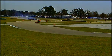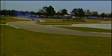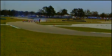All right, 29 drivers getting to roll in for an 8-lap pre-final.